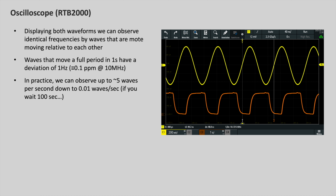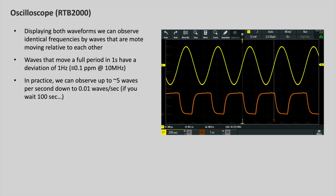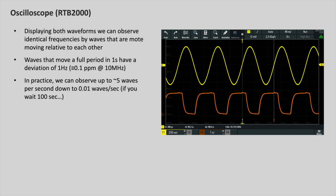Now, I'm showing you here a case where we are looking at a rather small difference, so we see the walking process is rather slow. In this particular case, it's about 100 seconds to get a full walk over a waveform. So if you're patient enough, you can do so. I think in practice, we're going to be limited to observations of say 100 seconds. That will be 0.01 hertz in absolute terms, which is 0.001 ppm accuracy. So we can really measure very small differences accurately using an oscilloscope. We might even do a more precise measurement if we're patient enough to wait for 1,000 seconds or maybe 10,000 seconds. I might not be patient enough to do that.